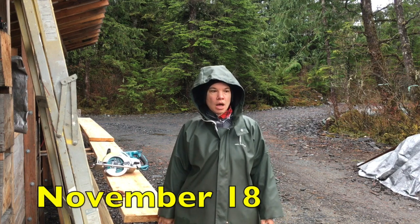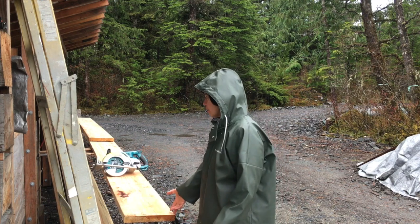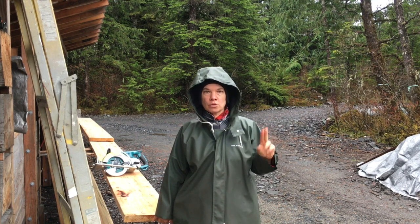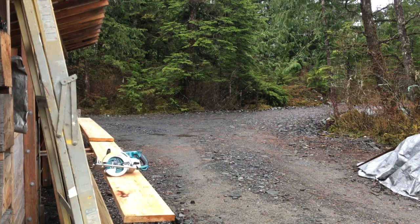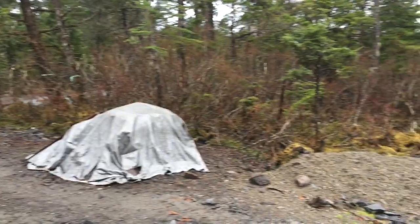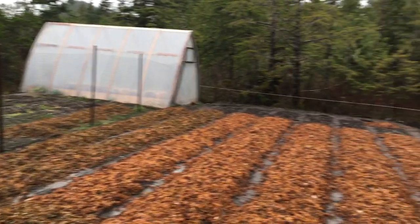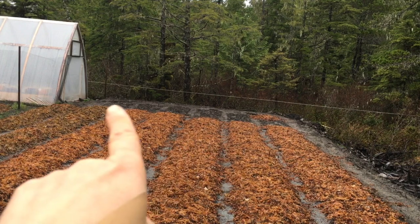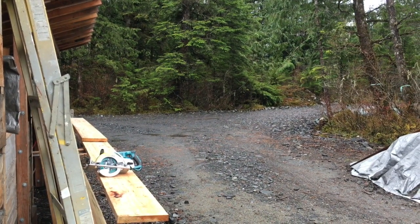Hey, so it's Monday afternoon. Tyler and I just went out to get some 2x12s because what I want to do is make a couple of raised beds for the new greenhouse. I'll show you where the new greenhouse is going to go. So that's the pile of soil that I have and a little bit of sand right there. And there's the existing greenhouse, and right next to it is where I want to put the new greenhouse. So I want to get a couple of raised beds out there in order to get them filled with soil, sand, seaweed before it freezes.